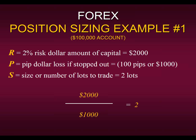It's the same thing we did with the E-mini account. If we went down to a smaller account, exact same thing. Again, we use the same structure. Our 2% risk amount comes out to $400 now because we have a smaller account, so we can only risk $400, which is 2% of 20,000. If we get stopped out losing 100 pips, this once again is $1,000. Okay, so 100 pips equals $1,000. So what do we do? We divide R, which is 400, by P, which is 1,000. 400 divided by 1,000 equals 0.40.